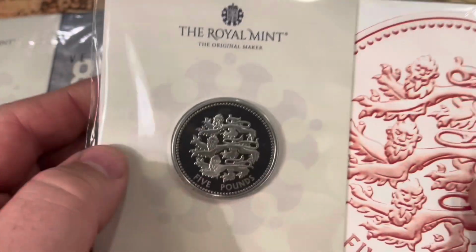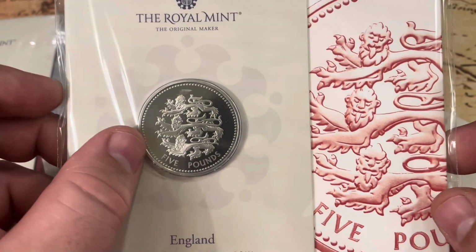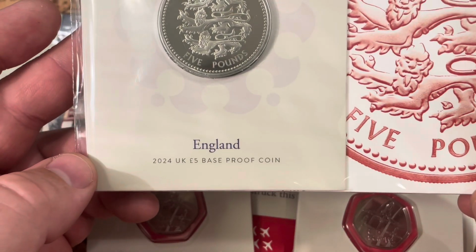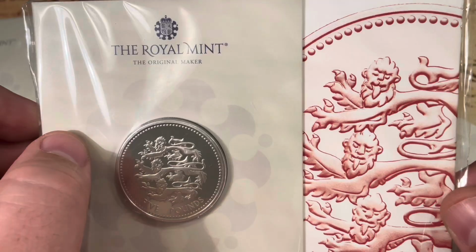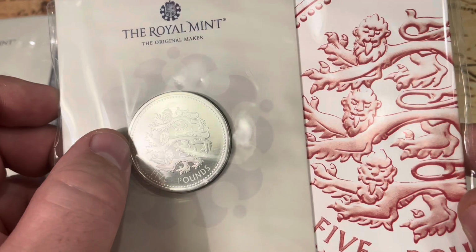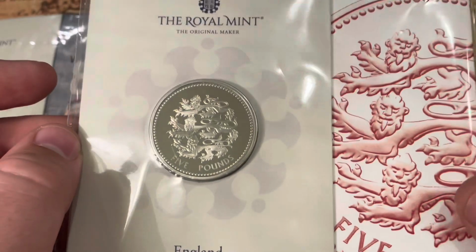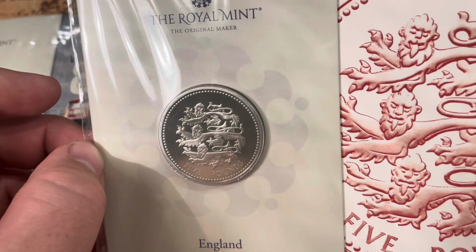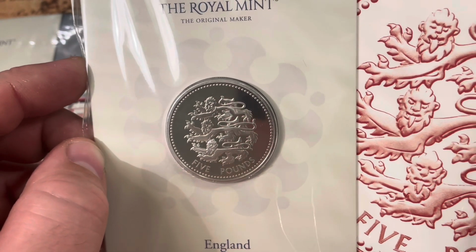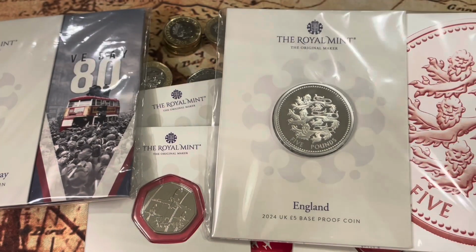The next coin I got was the £5 coin for England, and these are designs from the old round pounds, which I have a whole bunch of. This is the 2024 version, and they had the 2025 ones there, but I actually like this design better, so I ended up getting the older designs instead. I was supposed to buy a bunch of coins there, and I read online that my US gift cards would work there, but they didn't, so I ended up not getting as much as I had hoped. So that one's the England with the 3 lions.